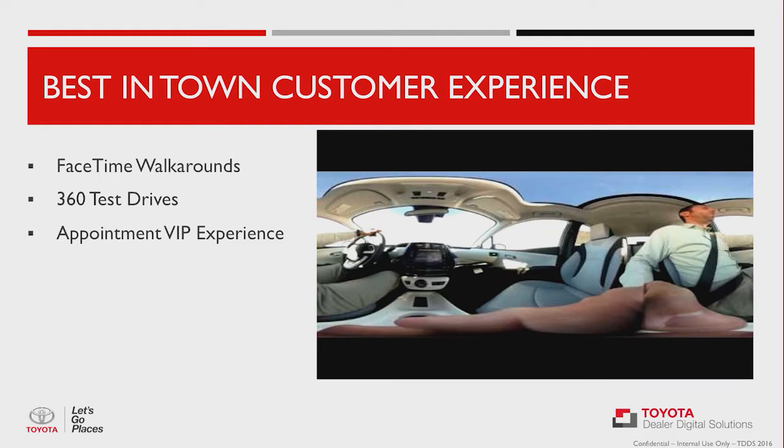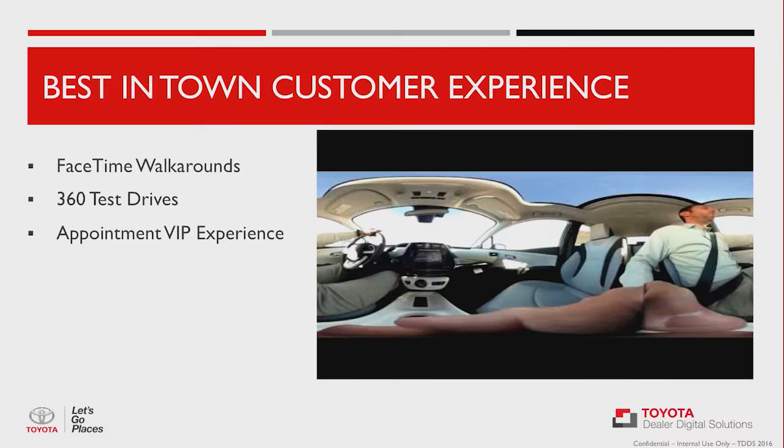How many people have iPhones? The salesperson says, I'd love to give you a digital walkaround of this car. I have 2 FaceTime appointments available at 4:45 or 6:30. His ability to close deals after he does those FaceTime walkarounds is incredible. I've seen him in action. It's very, very cool.